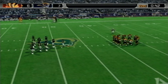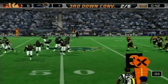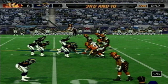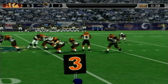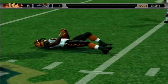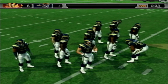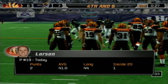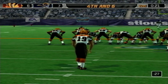Third and long, the defense trying to bring this drive to a halt. The Bengals come out in the bunch formation. Dropping back. Looking comfortable in the pocket. And it's caught. Martell is there on the stop. Nothing happening on that drive, and they'll punt it away.